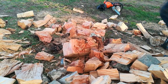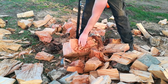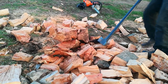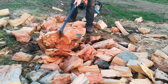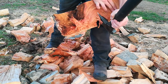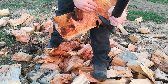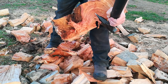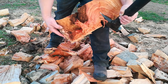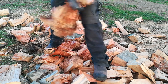There we go. Oh, another one with a knot right through it. Look at that mess. See how the grain goes up and then around, so I'm literally cutting into it, not with it. So all of this is pretty hard to get through. Should probably just chainsaw it.